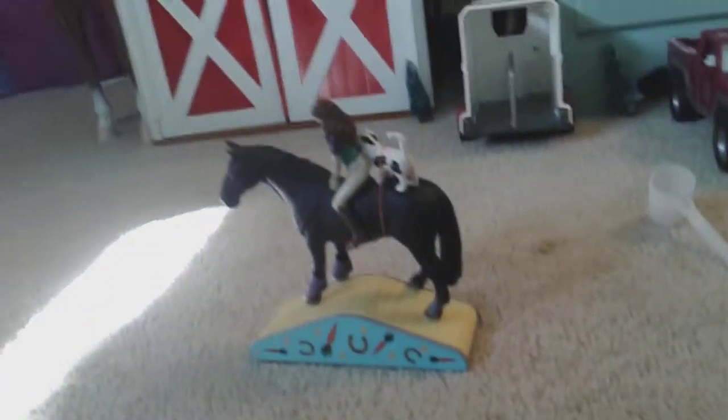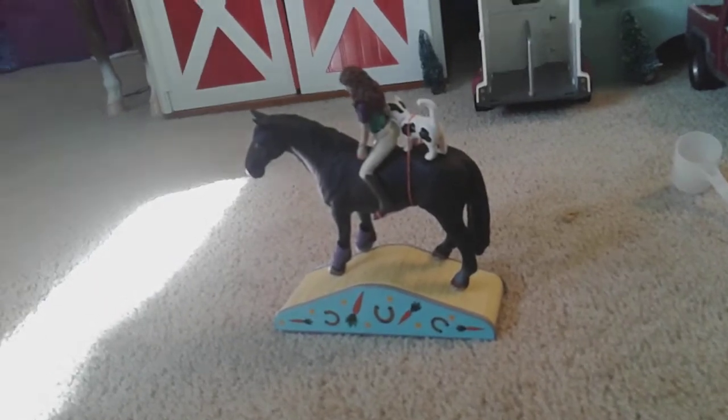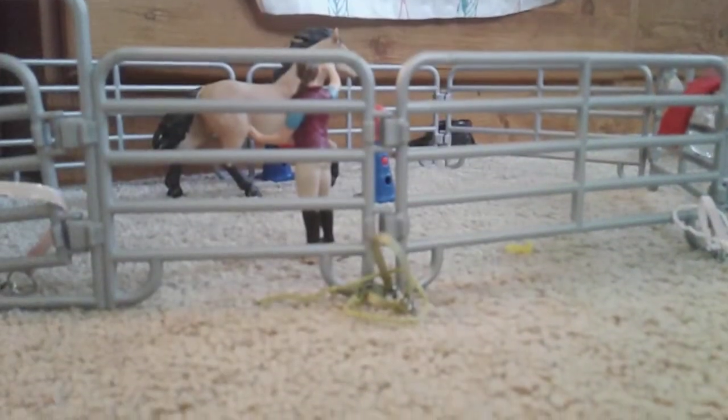Oh, wait. Tennessee Walker. And Black Beauty is a... Oh, these are all stallions, by the way. A Hanoverian. I have, like, 6 Hanoverians. Let's just say I have a lot of Hanoverians. And, yeah, she's just riding with a Necropunk Clyde. And, yeah, so that's it for this. And then right here, sorry about that.